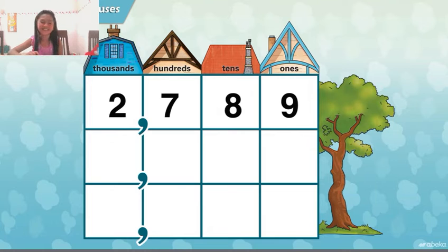The 2, what house does that live in, Presley? Thousands house. Exactly correct. Now, let's take a look at this number. As it appears, I want you to count carefully. How many digits does this number have?